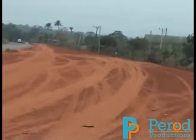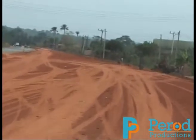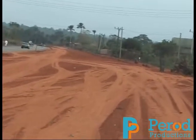So houses used to be here? Yes. You can see the fence. This fence is new. You can see the fence of the house reconstructed.